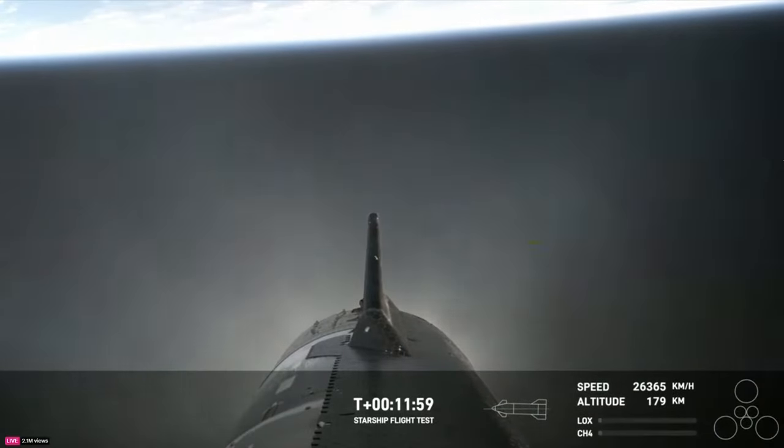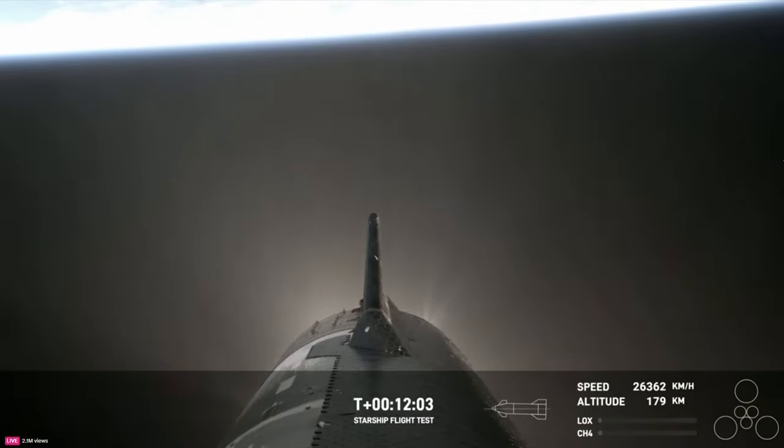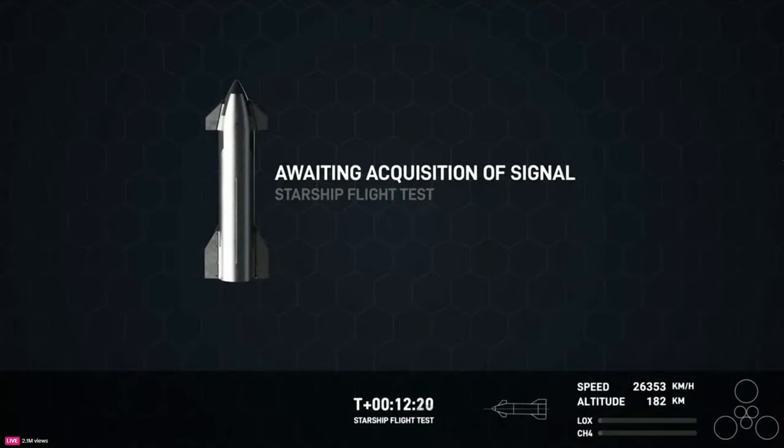Pez door is opening. And there we just heard the call out that Pez door is opening. So that's great. First test. Yeah. One of our test objectives today is to open and close that Pez door. That's where we will deploy Starlink satellites from in the future. So great news there, that test objective is already underway. So come back here, stick around till T plus 40 minutes for coverage of Starship's deorbit burn demonstration, followed by its reentry and what is sure to be an exciting splashdown.